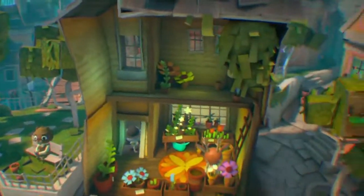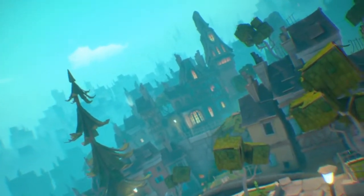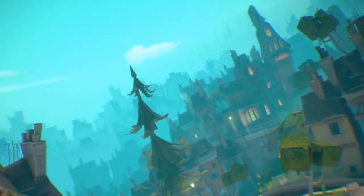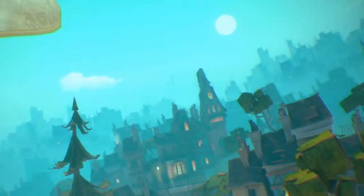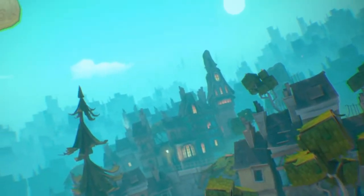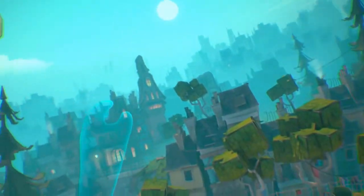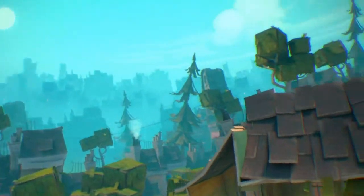If there wasn't a game going on around me here, wow, man, look at that. The sense of depth is real. I mean, I feel like I'm in a full-size Paper City. I mean, the way they've got the background layered and the way the lighting works.